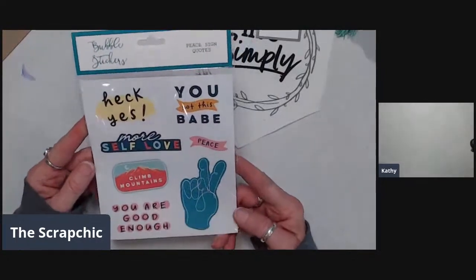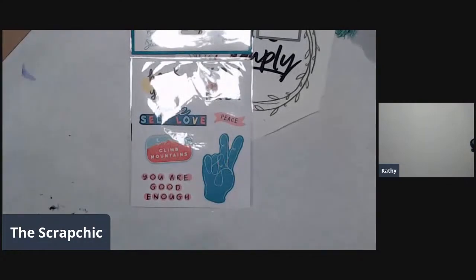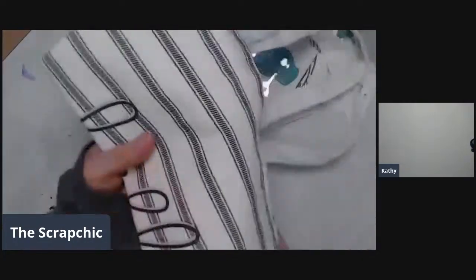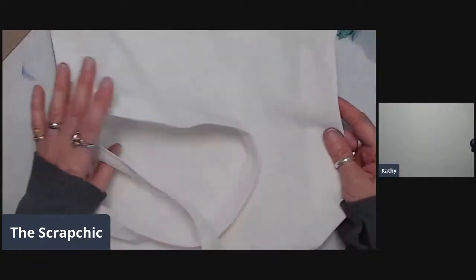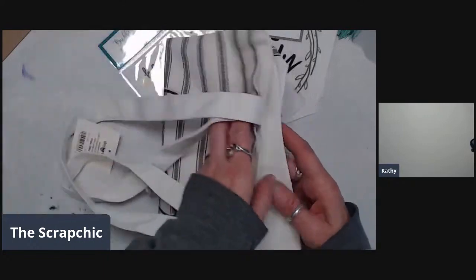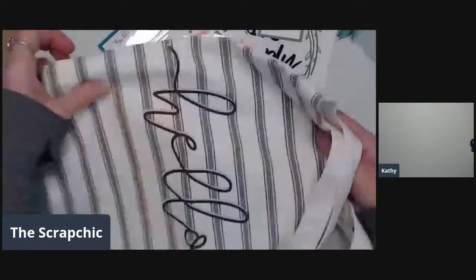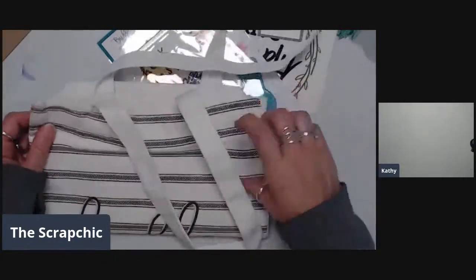Okay, so then it has some stickers. I had to get those because that's a peace sign. I grabbed this bag because it was canvas and it was well made. It was only $1 too. I love that it has the word hello. I like that it's gray and white canvas, and I thought that's adorable. This is so cute. It was only $1, so I had to get it.